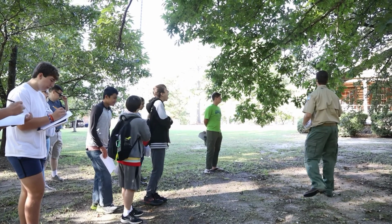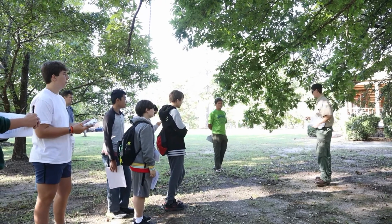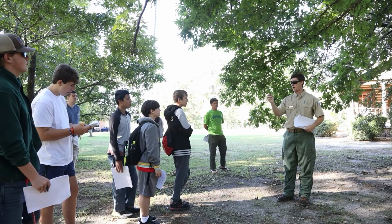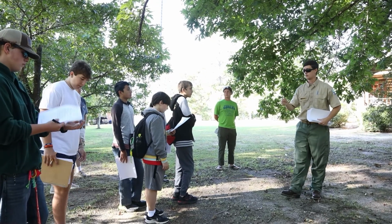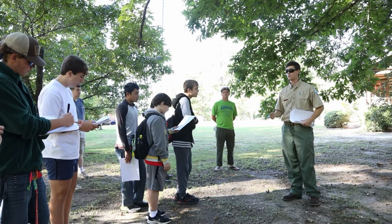If you look at the leaves on these, as opposed to the red oak, notice how the lobes are a little bit shallower. On red oak the lobes were a lot more pointy. And this also doesn't have any bristle tips. So that's a very important distinguishing characteristic of this species.